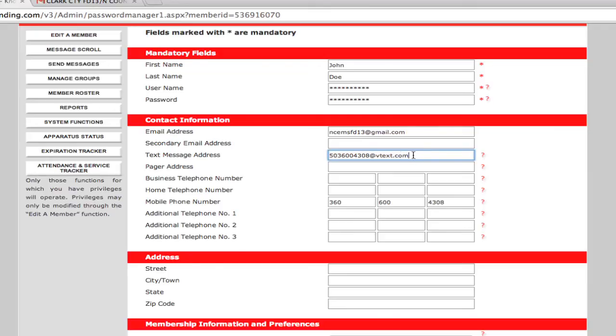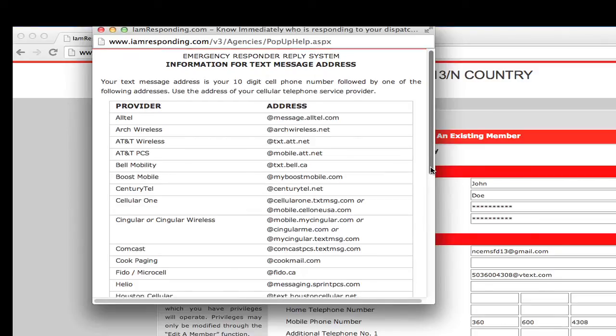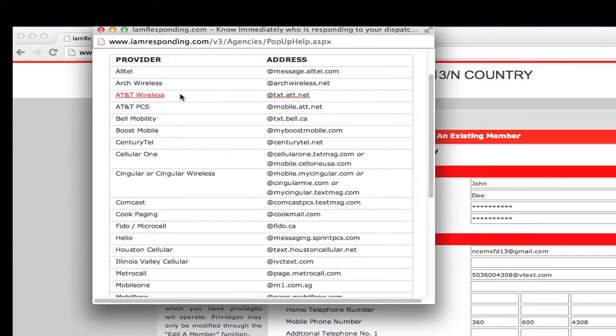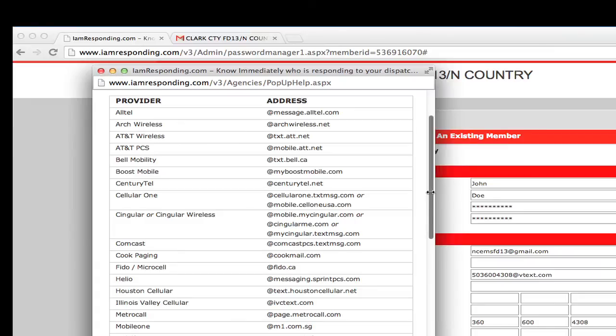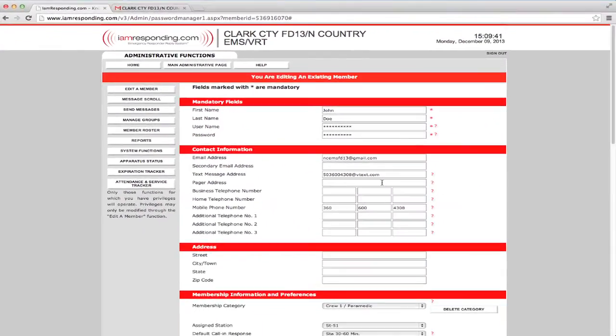Making sure your addresses are correct on your phone if you're getting text messages, and if you hit the question mark, you can actually see the text addresses. For example, the AT&T wireless at txt.att.net. Verizon is at vtext.com. And we do have a couple T-Mobiles out there at tmomail.net. So make sure that it's correct, and when we do a test page, make sure you identify if it's working or not. These phone numbers are just as important.